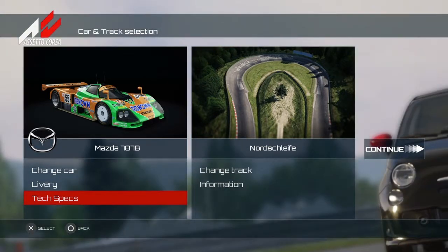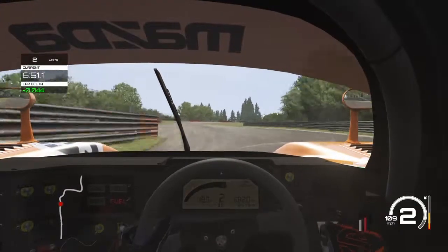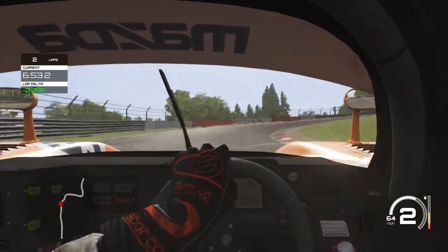But we're going to take this iconic car onto the road, onto the green hell, and let's just see what it can do. This will be fun. So here we are in the 787B on the Nordschleife.